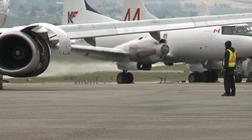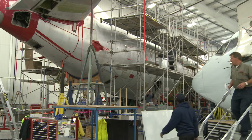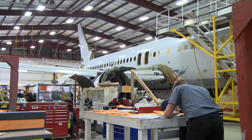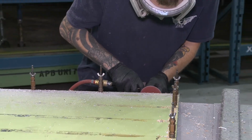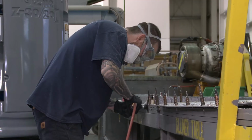KF is known worldwide for the skill level and the types of projects and modifications that we do with structural work. We surpass what any other company in Canada can achieve in that area. There are over 700 employees here in Kelowna, and we are Kelowna's largest private sector employer.